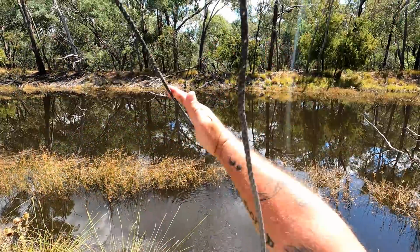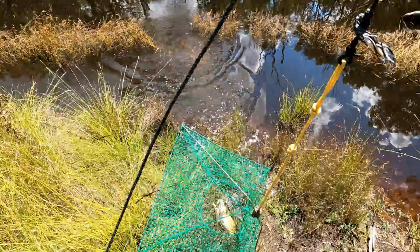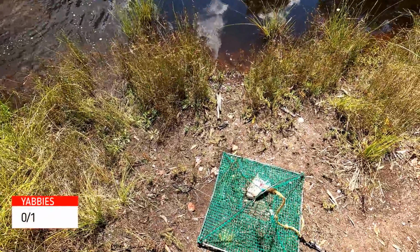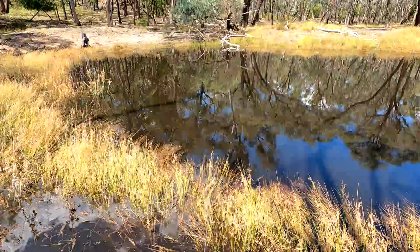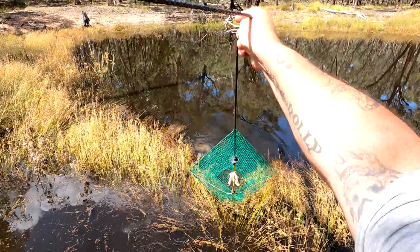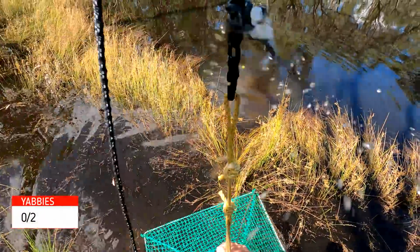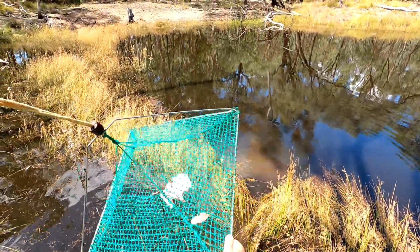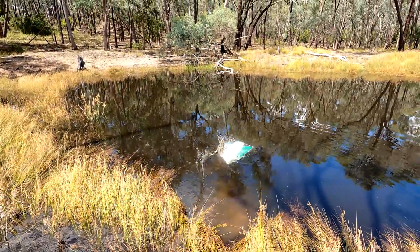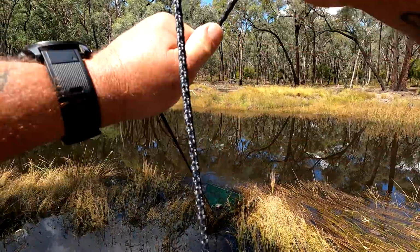Oh, I've got to try and pull him without anything falling out. And there is nothing in it. Uh-oh. Do we have an improvement on net number one? Oh no. I've seen this before when a huge flush of fresh water has entered a dam and the yabbies have just shut down.